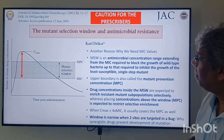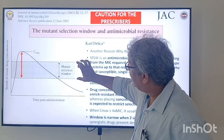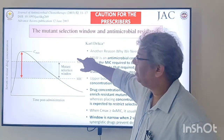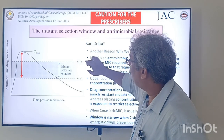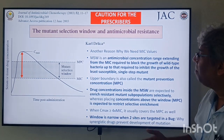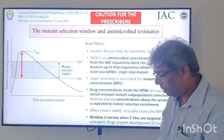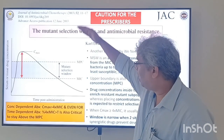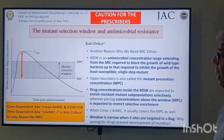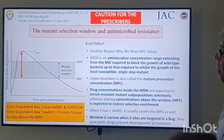But what about a single antibiotic? We have to give an antibiotic at the concentration of Cmax. There are certain isolates which are mutants that remain above the MIC but below the MPC, that is the mutation prevention concentration. In the mutation selection window, this is the site where antibiotic resistance actually happens. If some of the bugs are in the mutation selection window, and you are not keeping the concentration 4 times above the MIC, these mutants are likely to develop. And that is why even for time dependent antibiotics, we have to have a higher concentration.